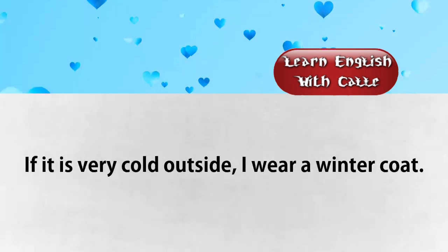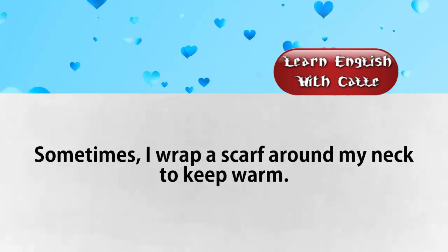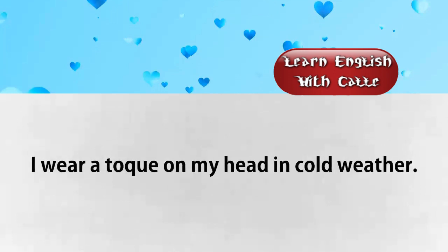If it is very cold outside, I wear a winter coat. If it is cold, I like to wear gloves or mittens on my hands. Sometimes I wrap a scarf around my neck to keep warm. I wear a toque on my head in cold weather.